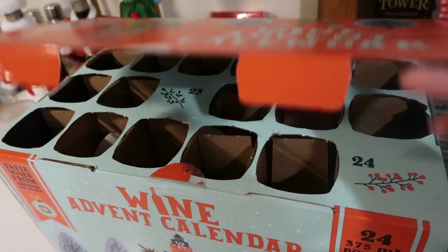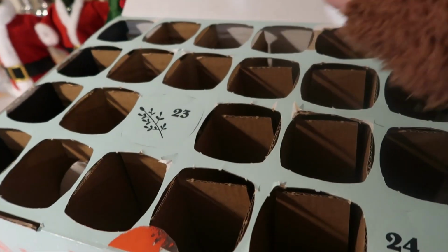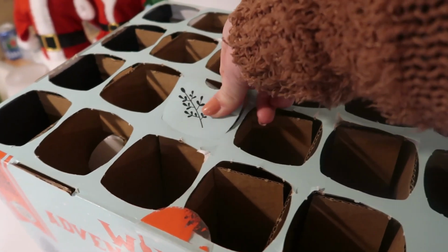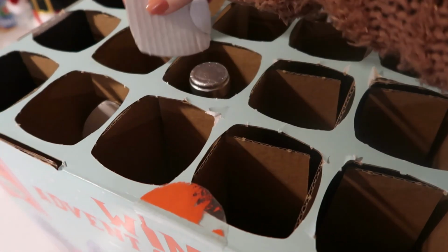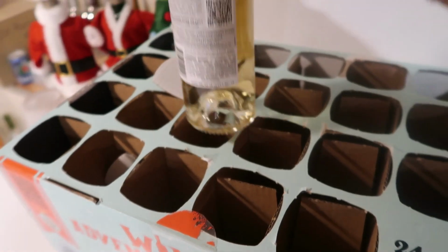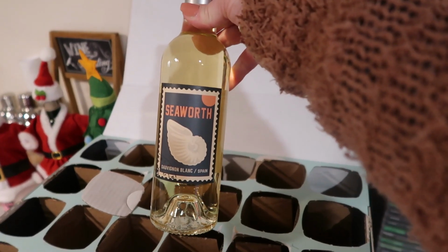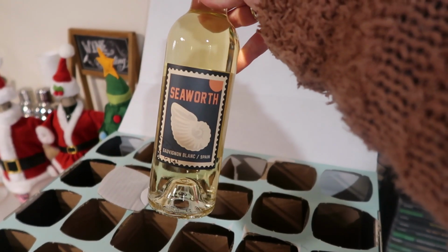Advent calendar time. Let's see what we have for day number 23. And it is a, oh, Sauvignon Blanc. That one actually has a name. I love Sauvignon Blanc. That's actually my favorite white wine.